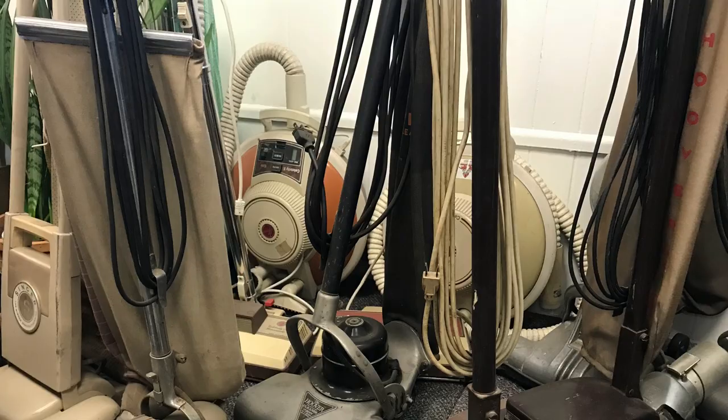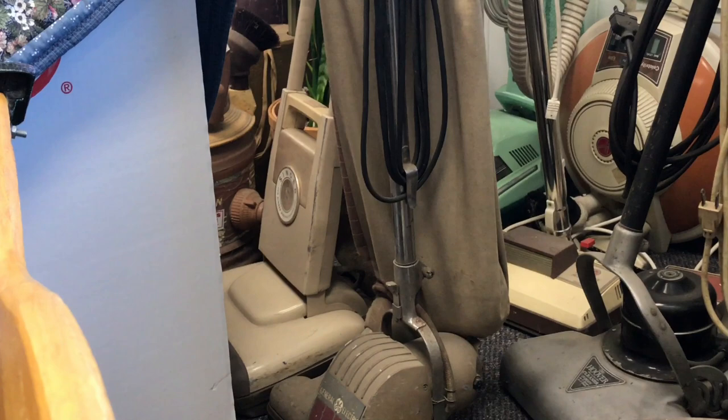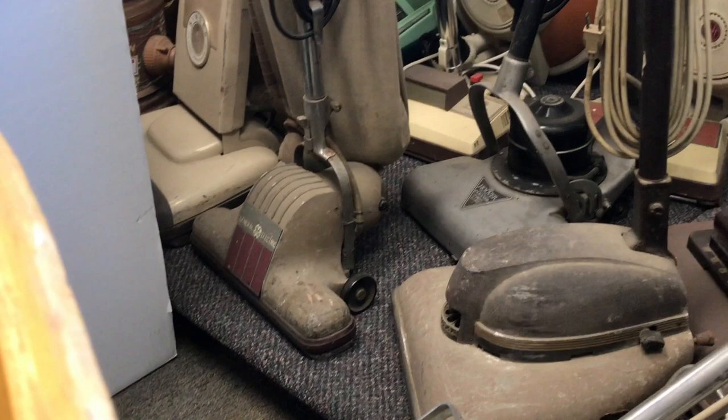So there's some customers in the store at the moment, so I'm just sitting down, and behind me are these amazing vacuums that I've shown you. I quite like that old Singer. I'm not rude. I won't answer anymore. No, the General Electric. Look at that, there's a Hoover over there. That's pretty cool.